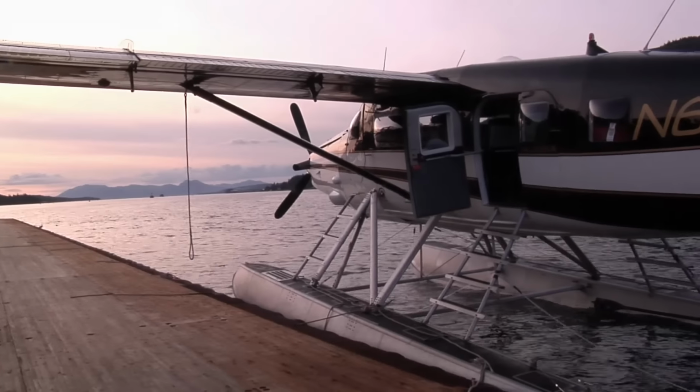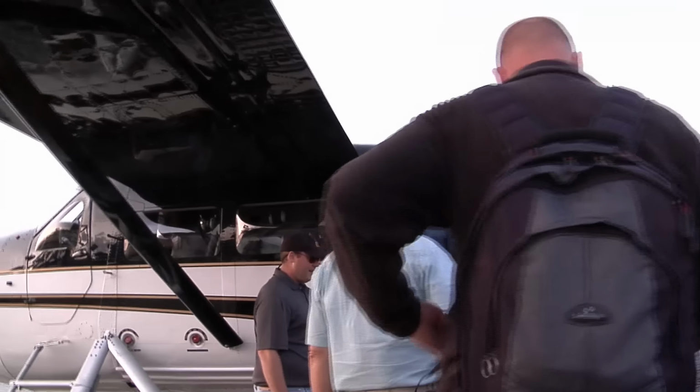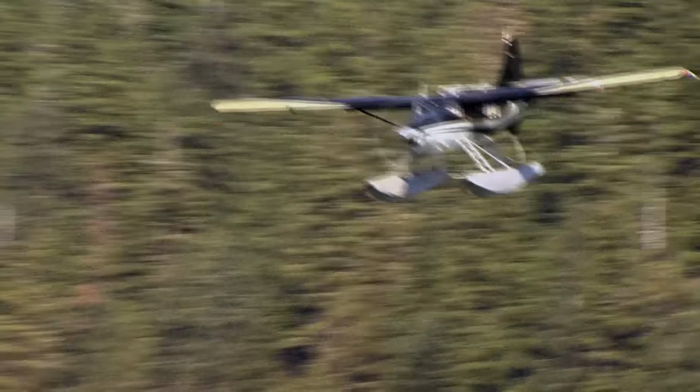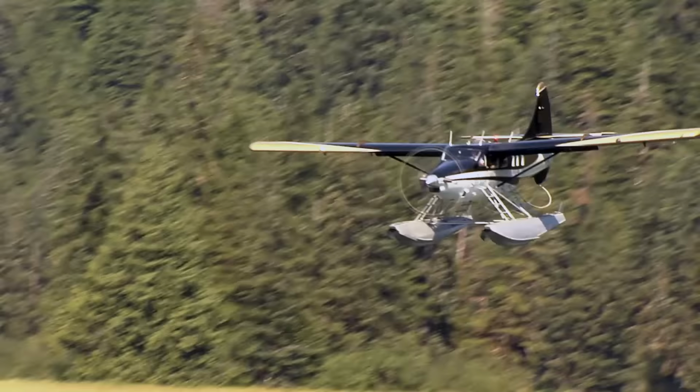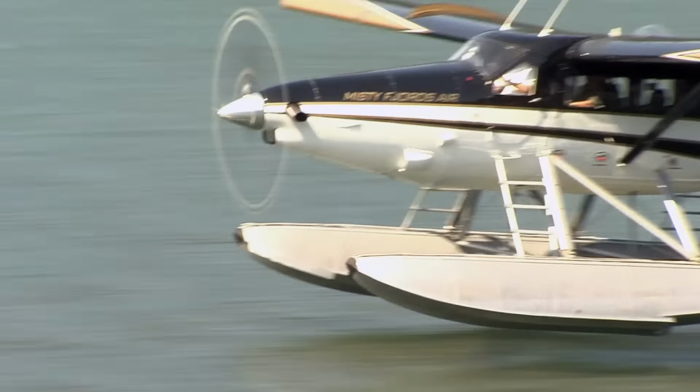Back in Ketchikan, float planes, Alaska's taxis, began loading up work crews for the flight out to Shrimp Bay. Expectations are high and everybody's ready to get started. After all, it's Alaska, the sun is out, and there's beauty everywhere you look. What could go wrong?